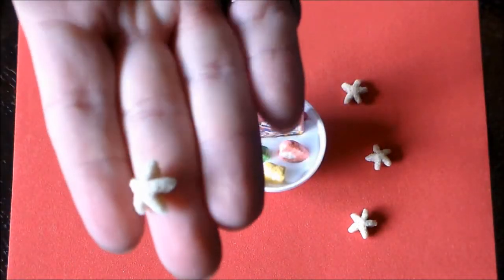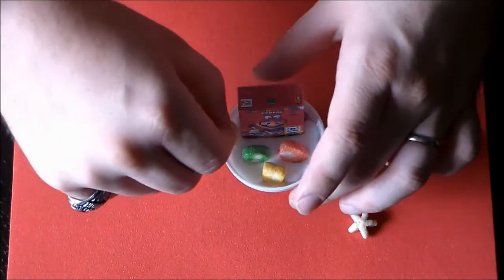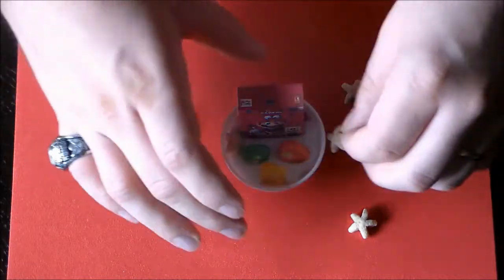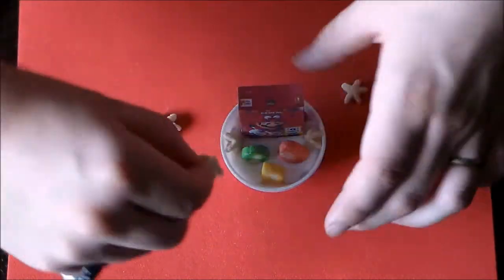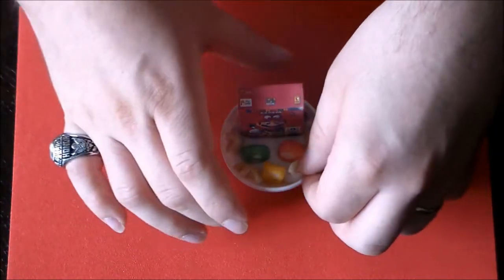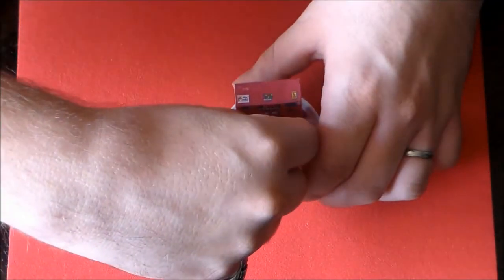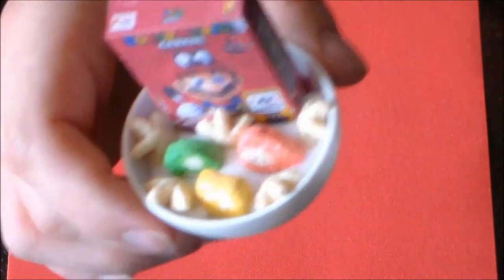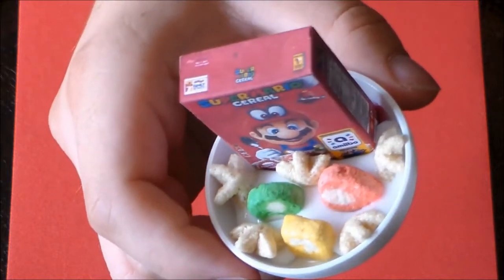So once I've got enough glue, it's time to add the cereal pieces. And so I'll just pick the side of the cereal piece that looks the best on top, and I just stick the pieces into the glue in the gaps between the marshmallows and the gap between the marshmallows and the cereal box. And there we have the finished Super Mario Cereal Amiibo.